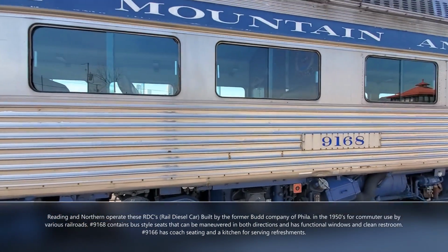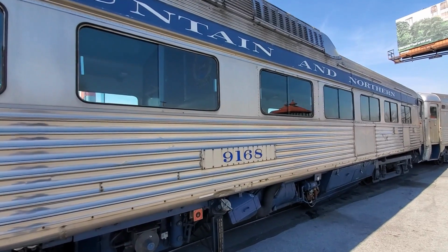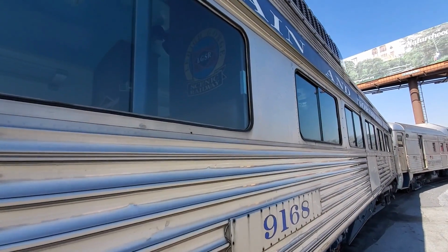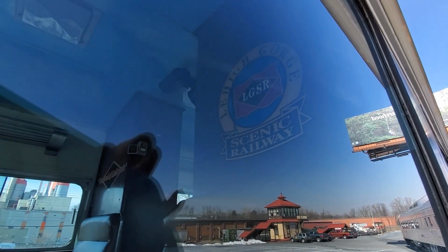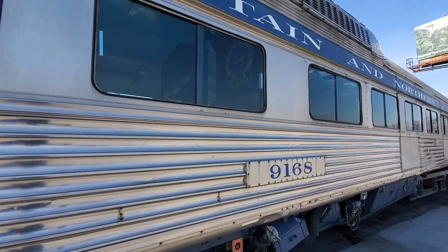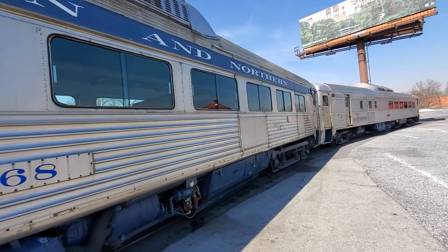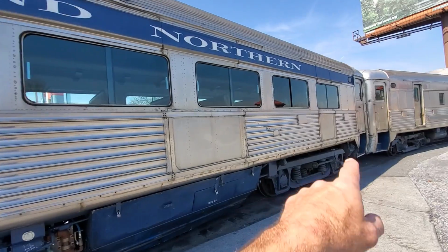The gentleman that we spoke with, he said that they do have dining excursions that they do once in a while with these. So that may be something to look into. There's the Lehigh Gorge Scenic Railway. It looks like there was a door here at one time that they filled in. Same with there.